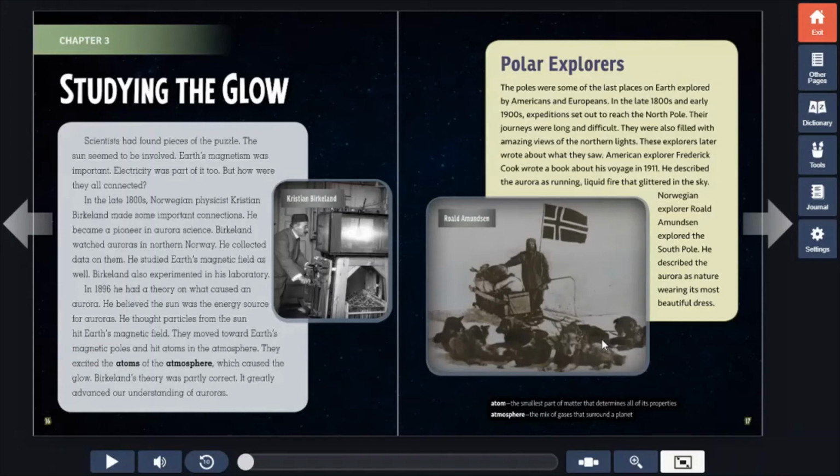American explorer Frederick Cook wrote about his voyage in 1911. He described the aurora as running liquid fire that glittered in the sky. Norwegian explorer Roald Amundsen explored the South Pole. He described the aurora as nature wearing its most beautiful dress. Roald Amundsen. Atom: the smallest part of matter that determines all of its properties. Atmosphere: the mix of gases that surround a planet.